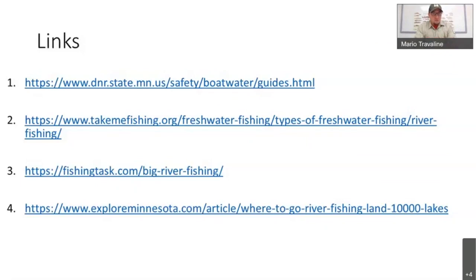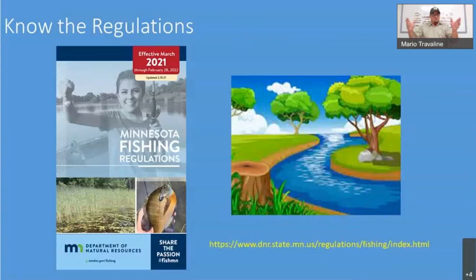The first one there is a link to a boater's guide to the big rivers and pretty much all the navigable rivers in the state. There's maps for every single one of them. It's a great resource because it can help you hone in on a place you want to go, or help you find places that are safe to fish, easy to access, and things like that. There's some techniques links here as well, and also an article I cited about fishing big rivers, to give you some additional information after you are done with our session today.